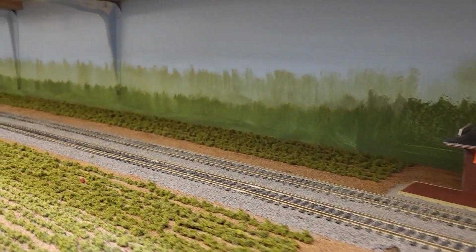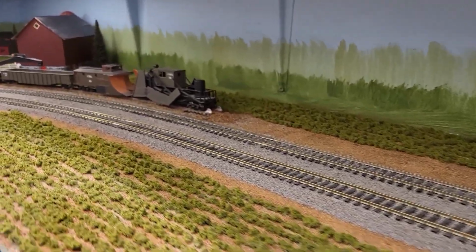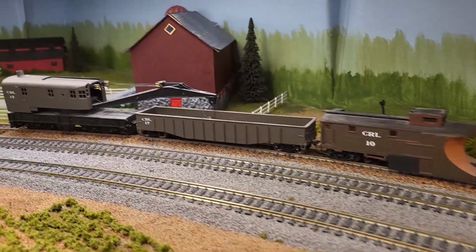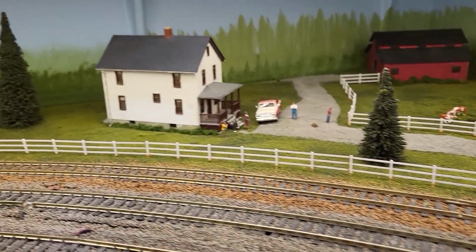So this is the community of Lanes Creek, which has, again, lots of potato fields. It's on the middle level here between the West End staging on the top level and the community of Maplewood on the Cloverdale subdivision on the lowest level. Lanes Creek has a few industries that are served by one of the way freights.